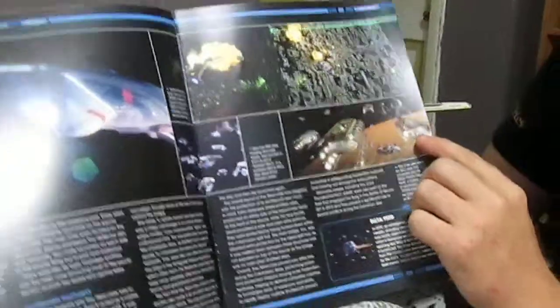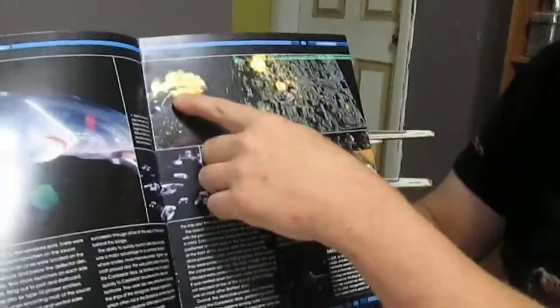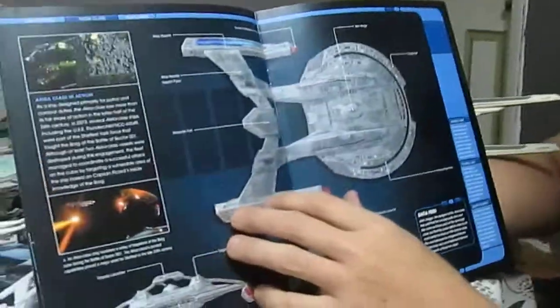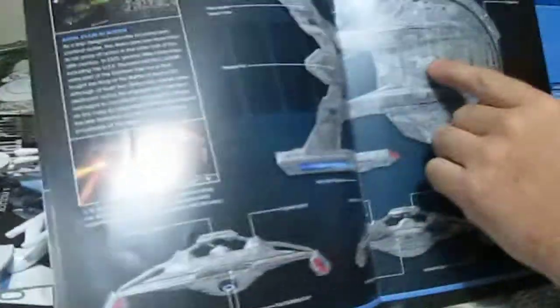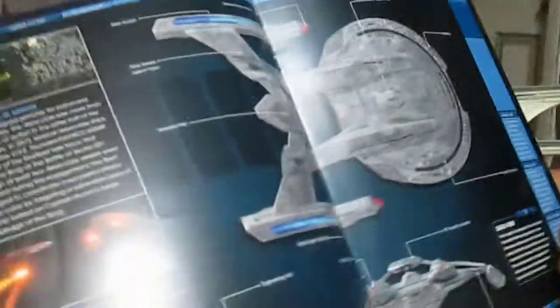There's a shot with it being launched from the shipyards. There's an Akira class getting blown up by a Borg cube. Dang. And here's the type specifications showing the main bridge, escape pods, the weapons pod, warp nacelle support pylon, warp nacelle Bussard collector ram scoop. A little tidbit: they have made a mistake. Oh, wait a minute, let's see. Yeah, they did make the mistake because the Akira class is supposed to be the only Federation ship with side torpedo launchers.